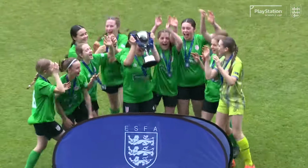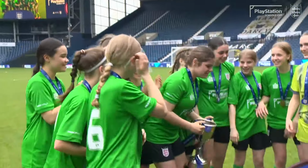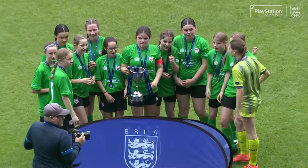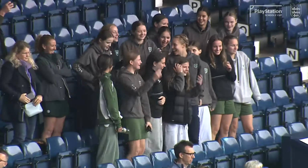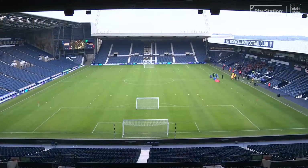Martha Child takes the trophy, lifts it high for Surbiton High School. A big congratulations once more to Surbiton, who've won the 2024 9v9 format Under 15 PlayStation Schools Cup competition for the girls' B teams. Congratulations to Surbiton and commiserations again to Thomas Telford, but they very much played their part today. And stick around now as well, because we'll shortly head down to Dave Waldridge for some post-match reaction. He'll grab a word or two with the two team managers.